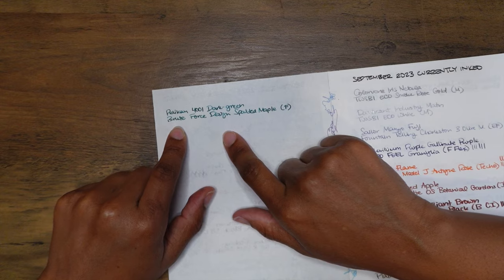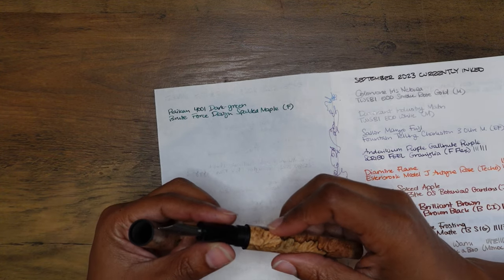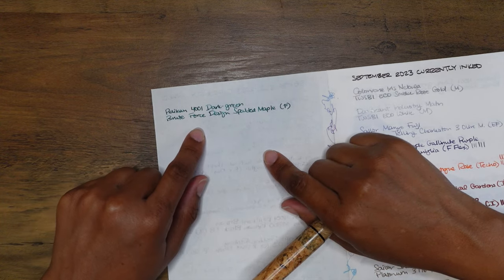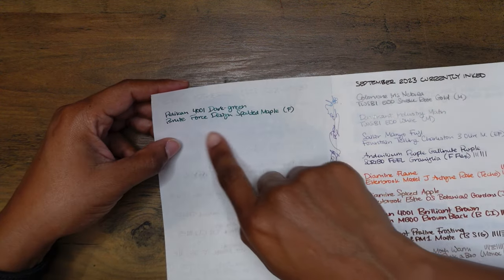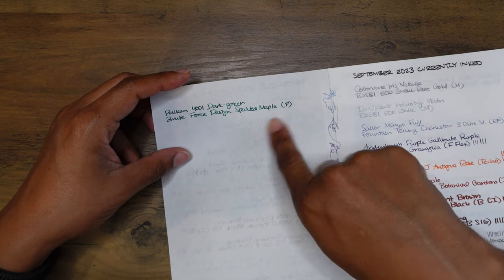And this is the Brute Force Design Spalted Maple Fountain Pen. I believe that this nib has baby's bottom. Every time I was attempting to do a downstroke, it was like a 50-50% chance of a hard start. I'm gonna have to work on that. Because right now I'm actually using enough force to make it look like it is not a fine nib, but it is a fine nib.